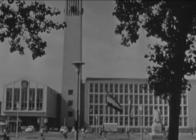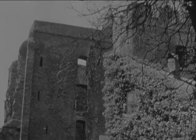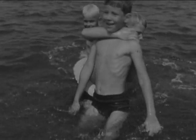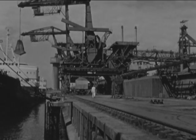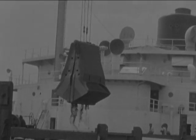Velsen IJmuiden, with its modern town hall. Velsen also boasts a ruined castle and broad, inviting sand. IJmuiden is Holland's largest deep-sea fishing port. Since the North Sea Canal came into being, many industries have settled in IJmuiden.